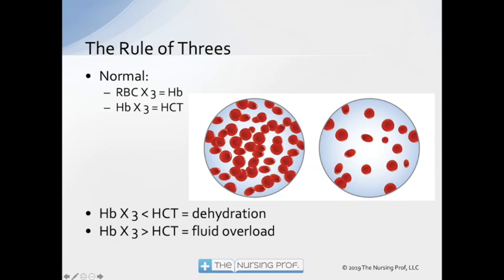Okay, well, take a look at the rule of threes. If I were to plug in, for example, that the patient's hematocrit is 30, but their hemoglobin level is 7, I take their hemoglobin level times 3, which equals 21, and their hematocrit level again was 30. So the 30 is bigger than the 21, indicating that the hemoglobin is rather concentrated and the patient is dehydrated. Again, if you want more explanation about this, feel free to take a look at our video about the rule of threes, and we'll do some more examples there.